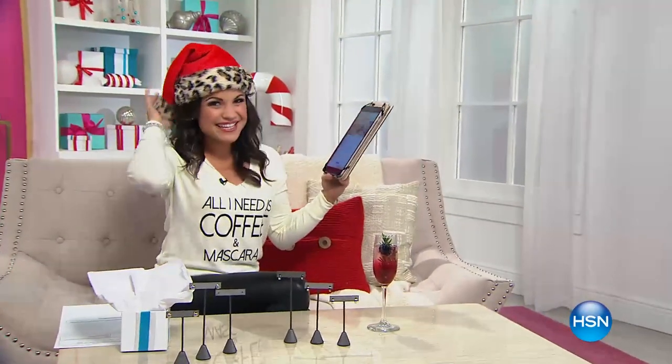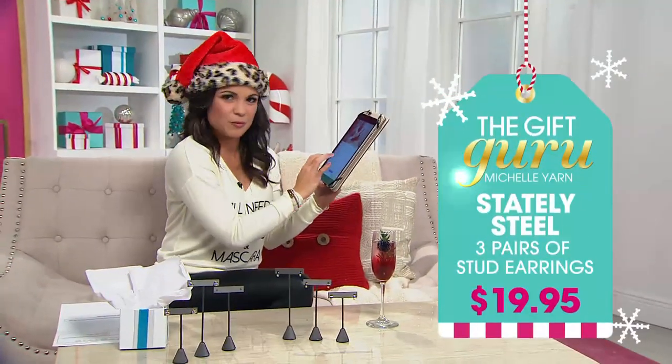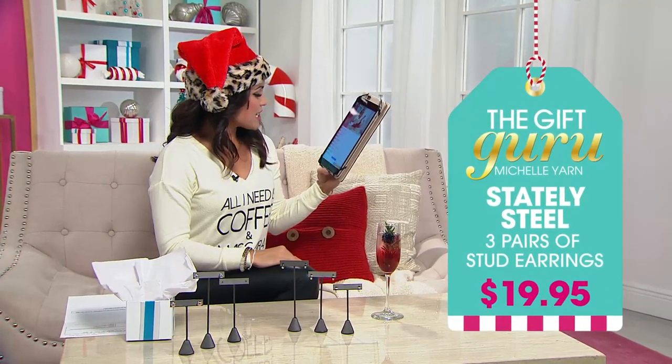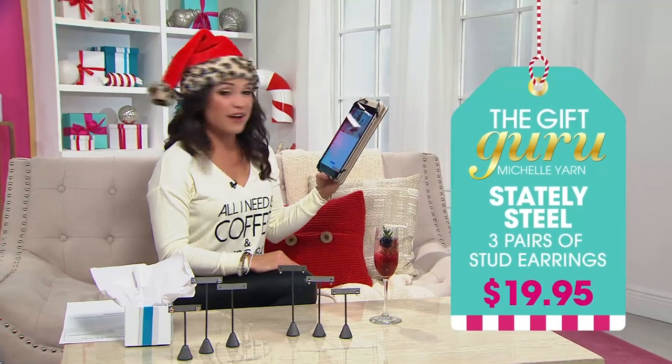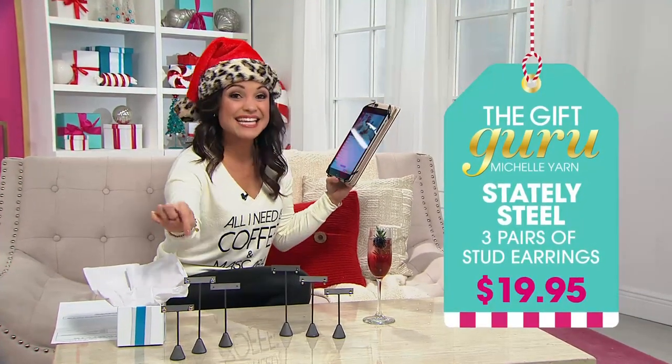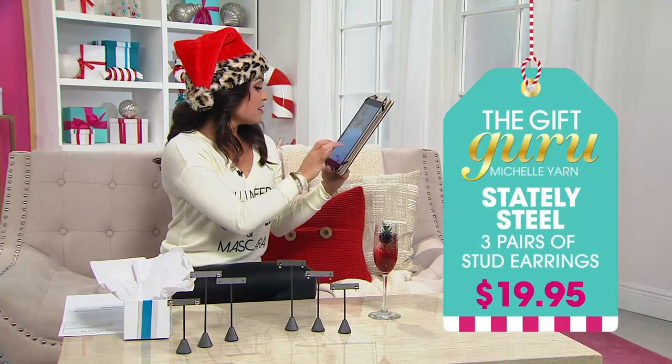I saw this the other day at the store, so I had to get it. So thank you. I only get a couple more weeks to be able to pull this off without looking like a crazy person. Stephanie says you get all three for $24.95. Yeah, she said that's amazing. $24.95 is for the hoops, $19.95 for the ball studs.